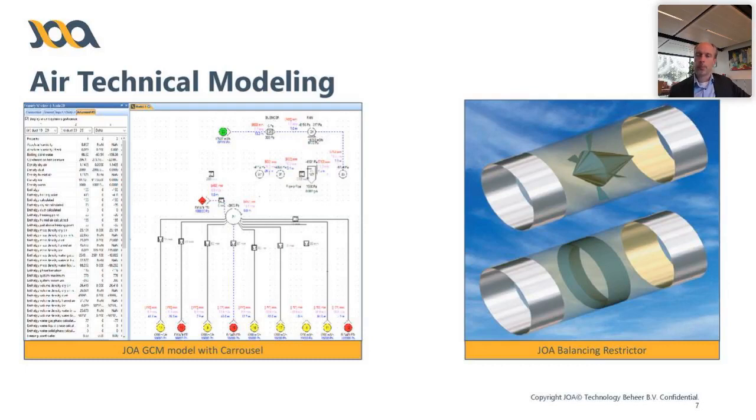And from this model, we will also be looking into the balance of the system. Typically, we are using balancing restrictors there. In dedusting systems, we don't like manual valves so much. The nice thing about valves is you can adjust your flow rates. However, one operator might think, today I need a little bit more extraction on my process, so he's opening the flap, with the consequence that the neighboring processes get a little bit less air.